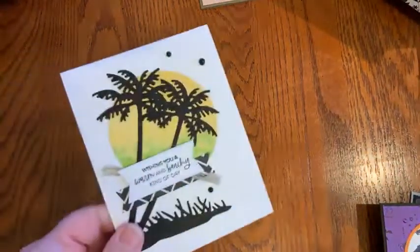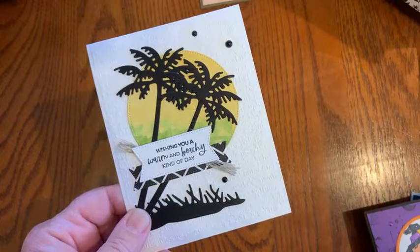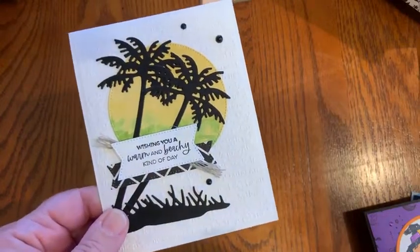I am showing you some cards that I received while I was in New Orleans this weekend at the Backstage Leader event. There's another gal on here from North Carolina. I met 2 or 3 people from North Carolina this weekend, so it was really super fun.